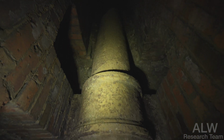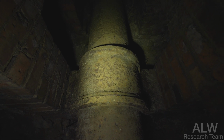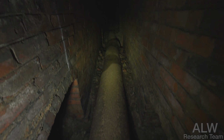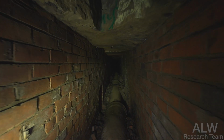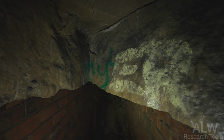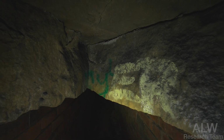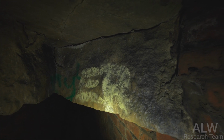Got a joint section there in between the sections of the pipe. I wonder what jointing compound they used back then. And see the seam of the natural stone there. There's a seam of rock formed in the Ice Age.